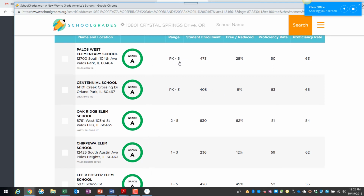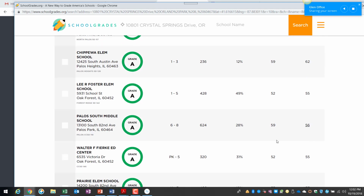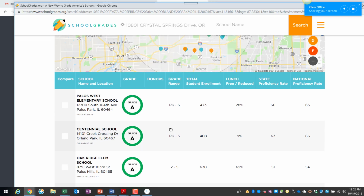This is pre-kindergarten to 5th grade. This is 2nd through 5th, 1st through 3rd. They get into middle school, 6th through 8th. They can click on any one of these sites. They go to the school's website. They can see what their mission statement is. They can see what kind of programs they have, what kind of before school, after school, lunch programs, etc. So again, you're providing all this, having already created this for them.